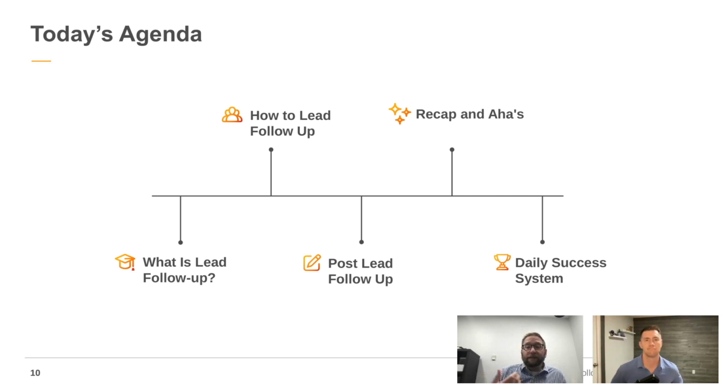Does lead follow-up apply to only a lead? No, every person in your database, whether a lead or a contact, requires follow-up so that when they have a real estate need, they immediately think of you.